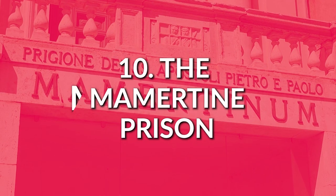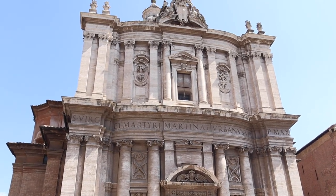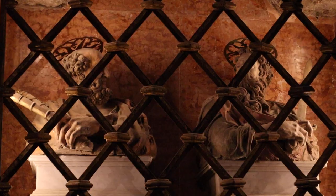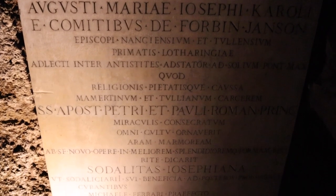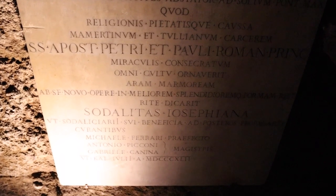The Mamertime Prison. Now, the Mamertime Prison isn't technically part of the Roman Forum, but it is located at the end of the Roman Forum and at the bottom of the Capitoline Hill. More importantly, it's an important part of the Christian story right here in Rome. According to Christian tradition, this is where the most famous first century Christian leaders, St. Peter and St. Paul, were actually imprisoned.